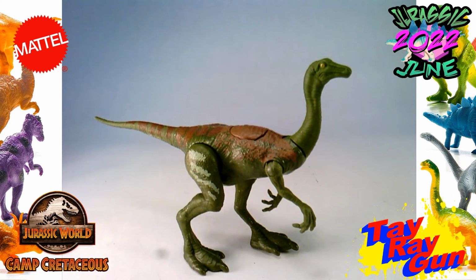Now, I happen to get this particular dinosaur at Walmart on clearance, and it's kind of going the wayside since Dominion's in, and it's taking the place of all the dinosaurs on the shelf. Camp Cretaceous stuff is kind of going out the door. You can still find them sometimes at some stores on the shelf for full price. These happen to be on clearance, and there were a couple there when I went. So they're out there. I believe you can even find them on Amazon. So there's not really any great need to wish you a whole bunch of luck to find it.